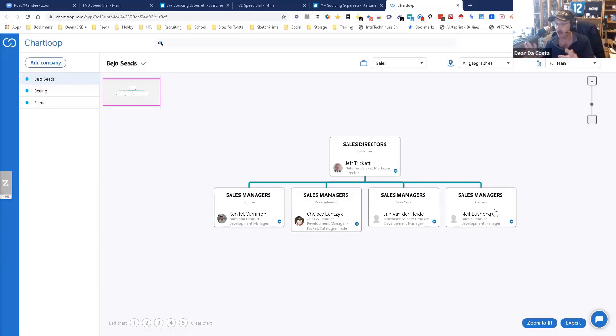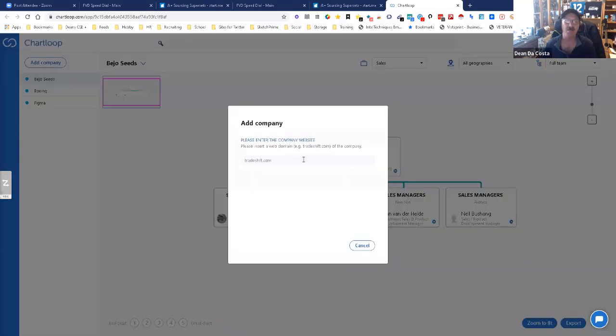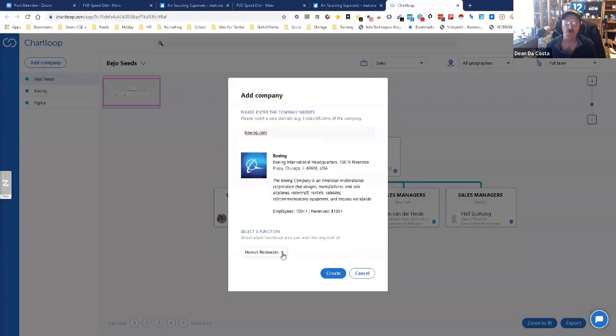So I've got all their salespeople sitting here, and the tool did the charting for it. All you have to do is add a company and put in their URL. In this case, we'll say Boeing.com. Then you pick what you want: human resources, finance, sales, or information technology. In this case, you want sales.